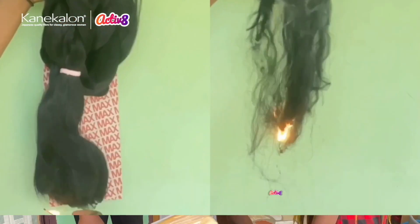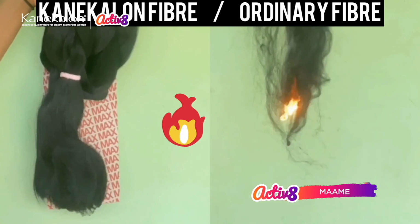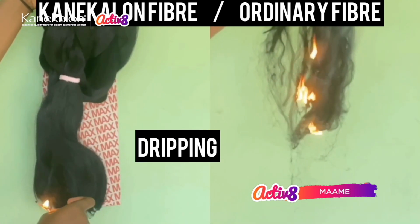It's a lie. All fibers can catch fire, melt and drip. Let's prove it with doubting so. As you can see, Kanekalon isn't catching flame, melting, or dripping.